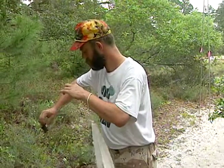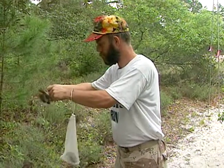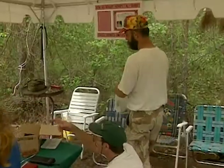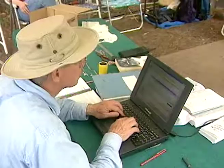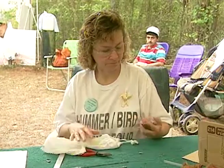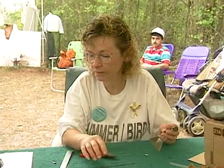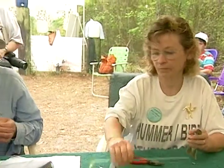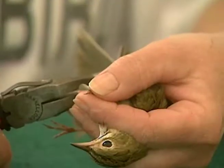All of the members of the group studying these tiny travelers are volunteers, and all are highly trained. Back at the headquarters tent, the birds are examined and the data are recorded into a computer. These data are reported to the Bird Banding Laboratory in Maryland, whose parent organization is the National Geological Survey. The data are then available for any researcher.